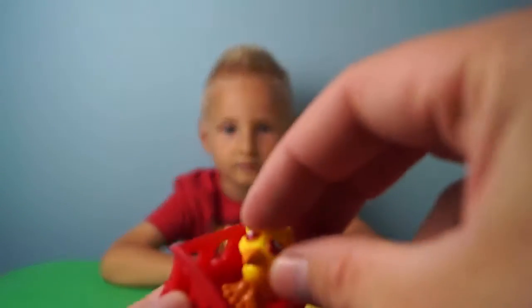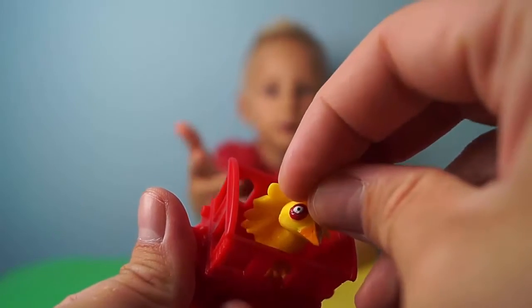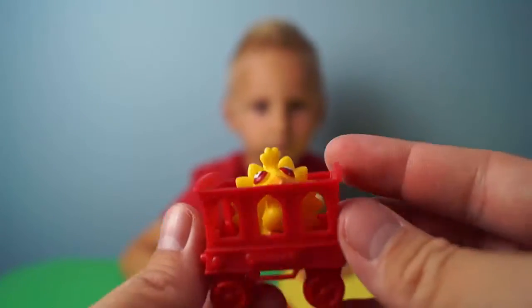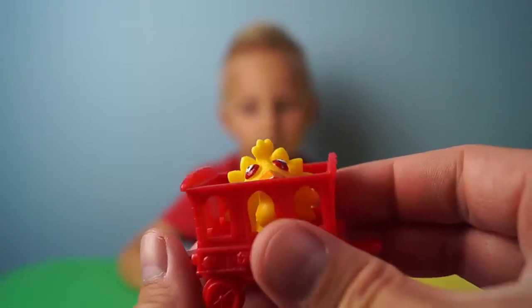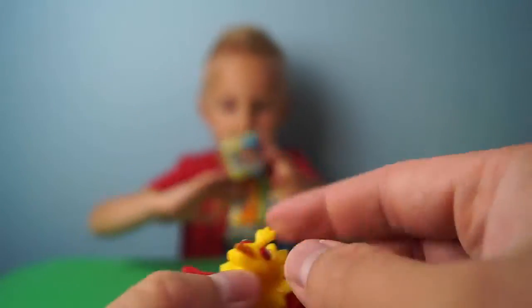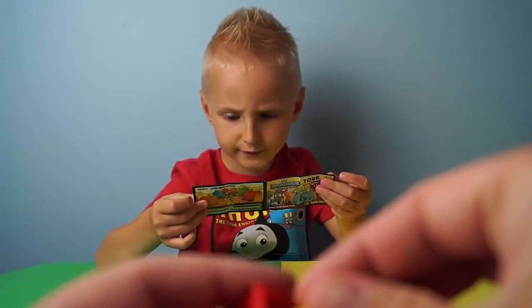We can place him inside of our car. Yeah, I'll show you in a second. Oh, so cool. That's pretty awesome. I like it, Oscar. I'll let you do it. Here you go. Here you go, Oscar. Okay.